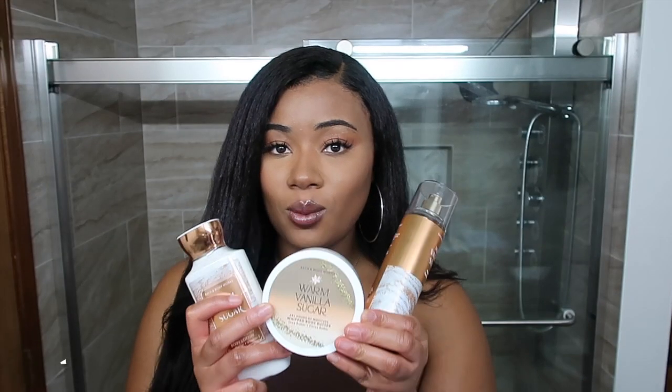Since I picked up so many products, I'm not gonna just show you guys one by one. That would take forever. I'm just gonna show you by groups of the scent I bought and all the products I bought in that scent. First up is the GOAT, Warm Vanilla Sugar.